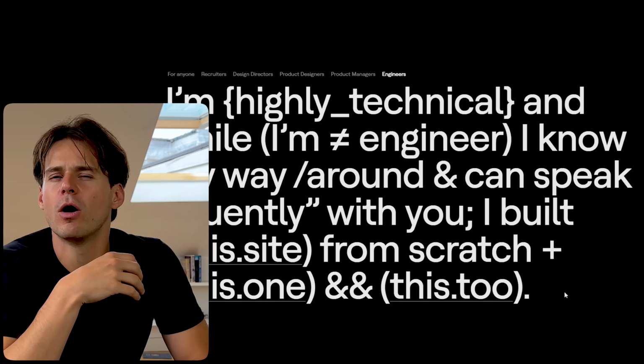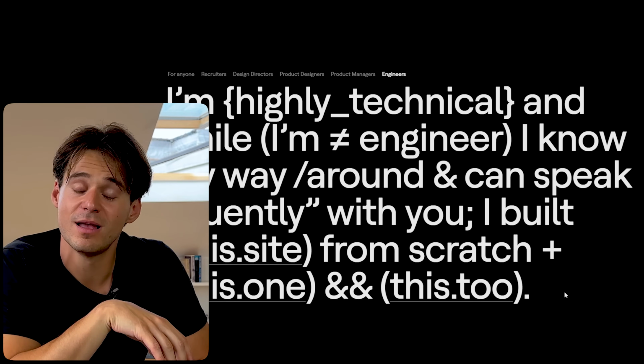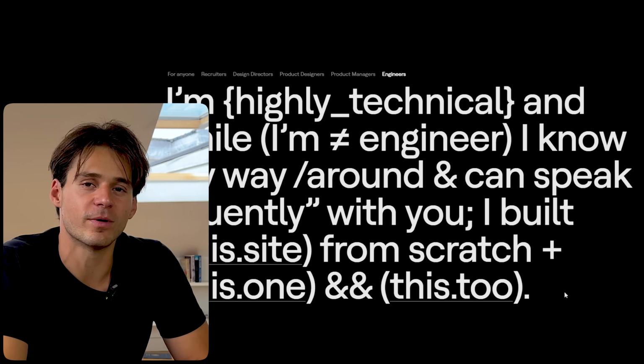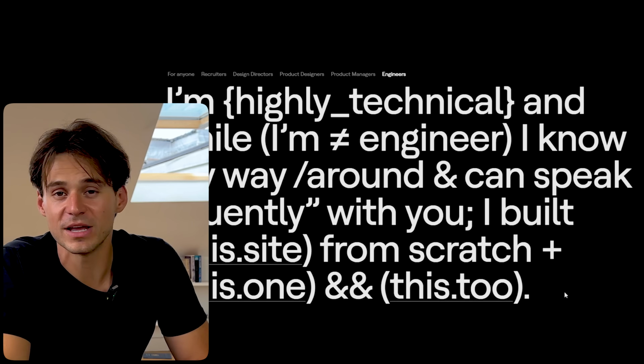And you might be asking, oh, why do I have to care if engineers look at my portfolio? I thought it was just hiring managers and recruiters. Yeah, maybe. But if you're in an interview process with a company and you're being hired as a product designer, you can be sure that there will be engineers interviewing you.